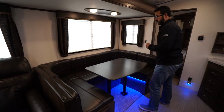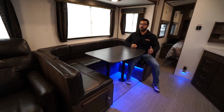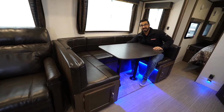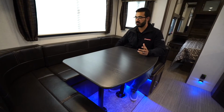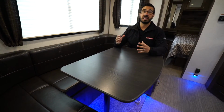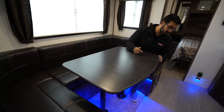U-shaped dinette. Great thing about this is it gives you plenty of space for 4 people to comfortably sit. Also, it has a leatherette seat on here. So if you have kids or grandkids or something that are visiting and they spill something or make a mess of the food, it's nice and easy to clean up. This also does drop down into a bed that can easily sleep 2 fully grown adults.